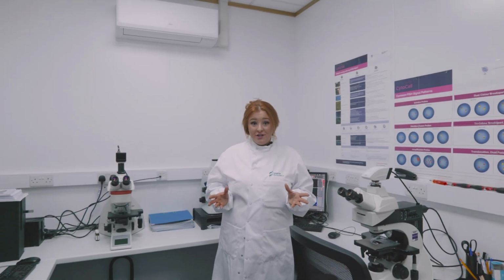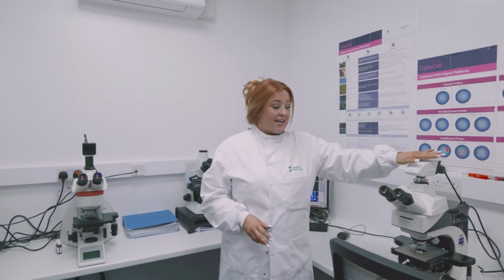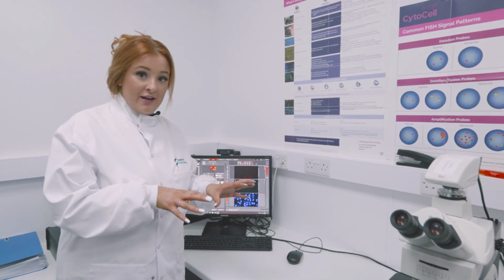So this is the FISH enumerator room. At the moment, we've got two fluorescent microscopes. They're attached to state-of-the-art cameras. So this allows us to see on the screen exactly what you would see down the microscope.